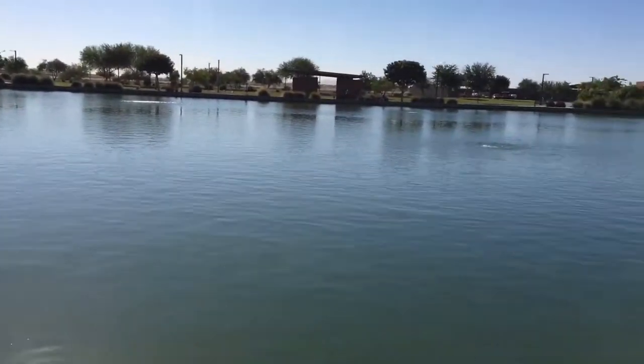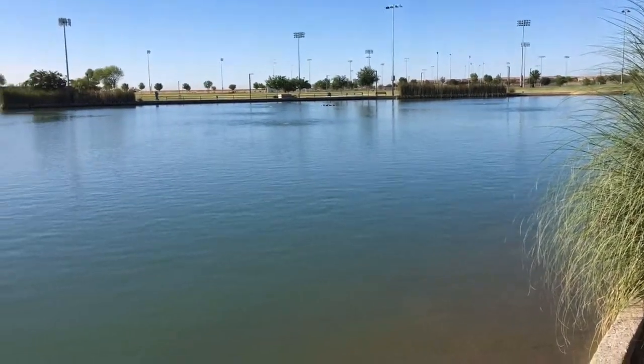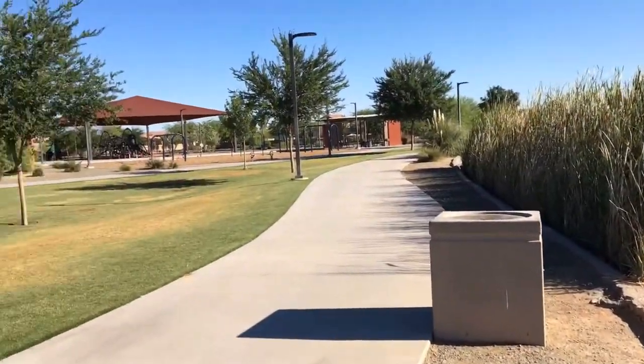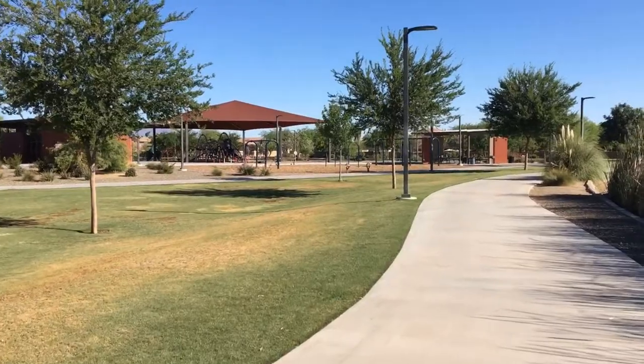This is Copper Sky out here in Maricopa. It's way bigger than Dave White out there in Casa Grande. Way bigger. And it's cool, they even got a playground right there for the kids.